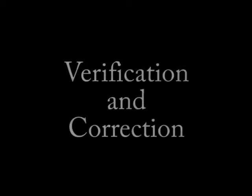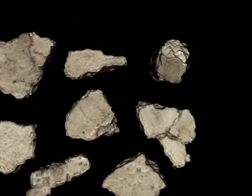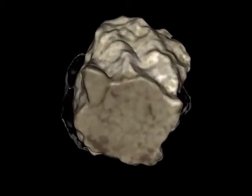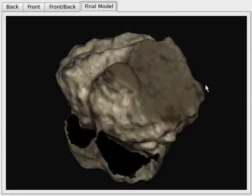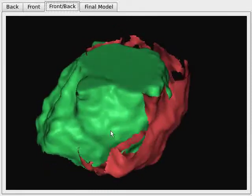Although our alignment algorithms work in the vast majority of cases, there are occasional failures, so the operator verifies the results and corrects any errors. To be practical, this must take only seconds per fragment. The operator first checks the final merged 3D model. If it is correct, he or she moves on to the next fragment. If the front surface is misidentified, the operator clicks on it and the correct alignment is computed.